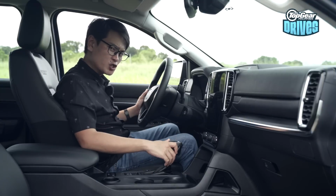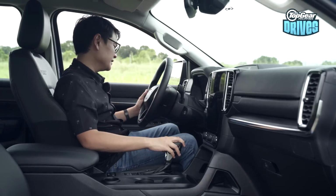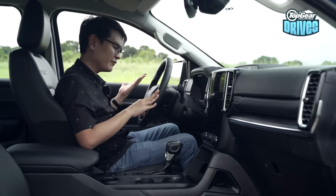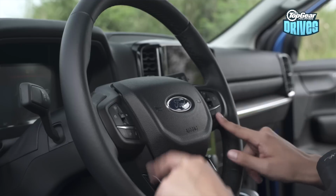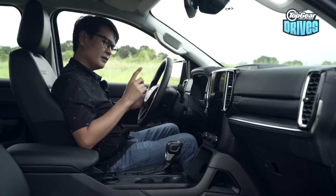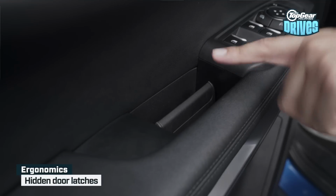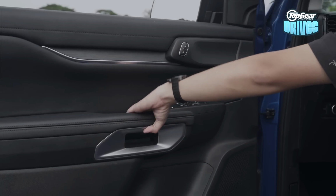If you're coming from the previous generation Everest, you're probably used to this already. But if you're coming from a Japanese mark, this might throw you off a bit. And that's the buttons on the steering wheel. Normally, we have the audio controls on the left-hand side and the cruise control on the right-hand side. But for the Everest, it's the other way around. So this might confuse you a little bit. There's another design quirk in here too, aside from the switched buttons, and that's the door handle. They hid it somewhere by the grab handle, and you have to grab onto the whole thing to open it.